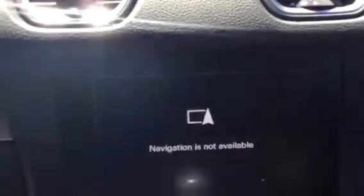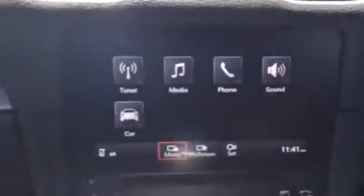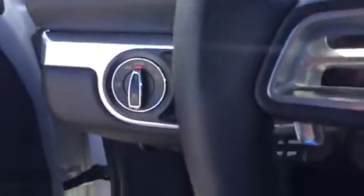Again, PCM still the same. This one doesn't have the navigation. You do have the 2-zone climate control, heated and ventilated seats. Down here everything's the same. Inside the vehicle, everything else is pretty much the same. This one does not have the Bose surround sound.